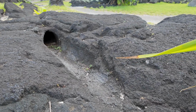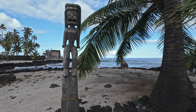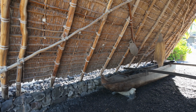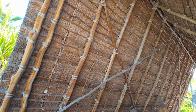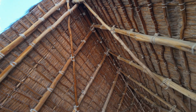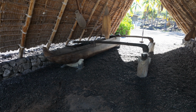This area, that is a palm tree. When the lava came, it knocked over a palm tree. It was still wet enough that the lava cooled around it, the palm tree rotted away, and you get the tube there. And then over here, we're going to take a look at the canoe huts that they have set up there with an outrigger canoe and some of the accoutrements to it. It's very interesting. But again, there's no signs there, so make sure you grab that brochure, or perhaps better yet, go ahead and download the app so that you can hear them talking about it.